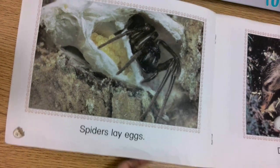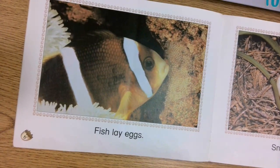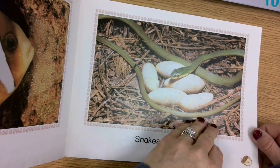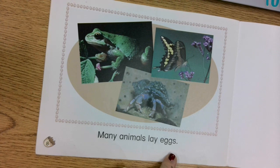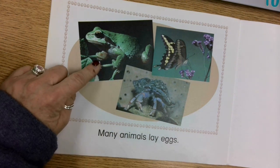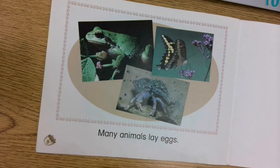Spiders lay eggs. Ducks lay eggs. Fish lay eggs. Okay, if you don't like snakes, don't look at this page. Snakes lay eggs. Many animals lay eggs. Wow, that's pretty cool, isn't it? So if we look at this picture is going to give us some information. So use your eagle eyes and look to see what kind of other animals lay eggs. Frogs, butterflies, and what's that? That's right, it's a crab.